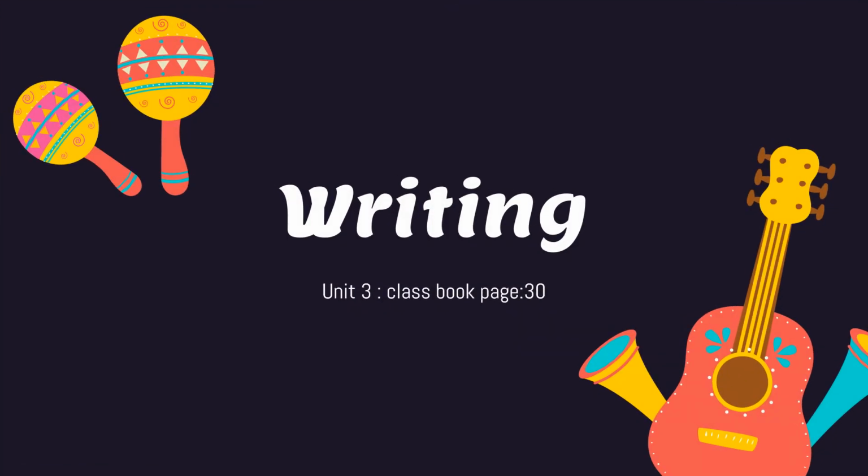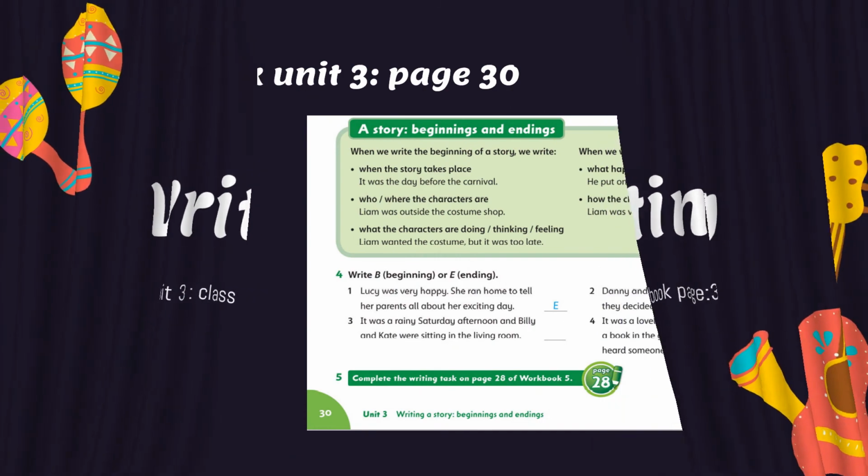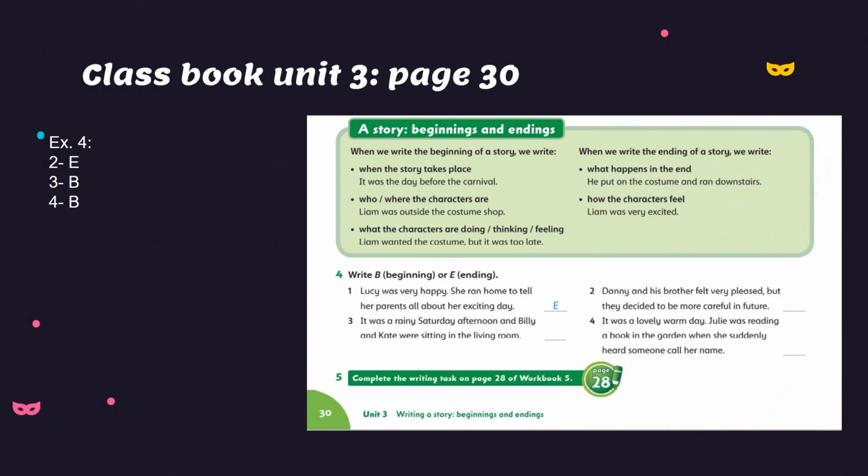Let's move to the writing part in our class book, page 30. Class book page 30. We have a sample of writing a story. We are going to read this sample and after that we are going to discuss how to write the beginnings and endings of a story.